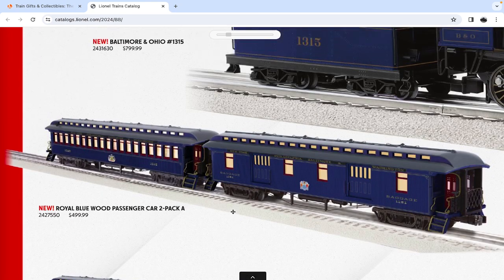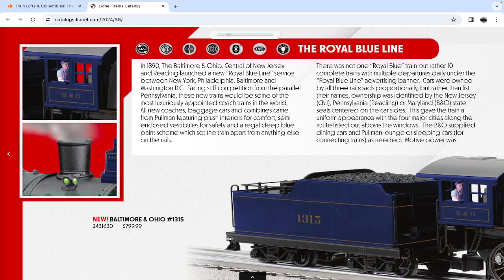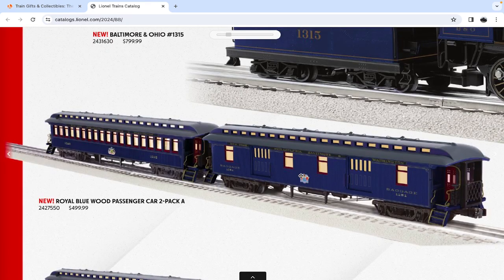So, based off the history at the top of the catalog, the owners of each railroad that owned a passenger car, instead of putting their own railroad herald or railroad name on the side of the car, opted to put their own state herald. So in this case, there'll be the Pennsylvania, New Jersey, and Ohio state heralds on these cars.